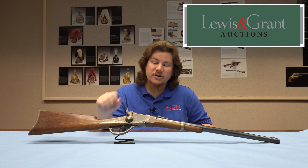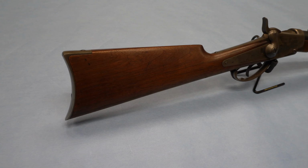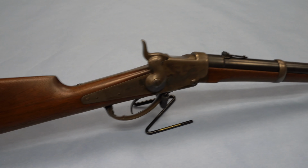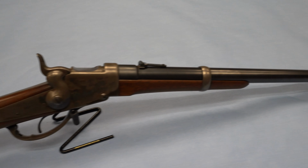But Starr didn't let this get them down. In 1865, they created a .52 caliber rimfire version, which is what's sitting here in front of me. And in fact, this is the prototype for that rimfire version. It has a 21-inch barrel.